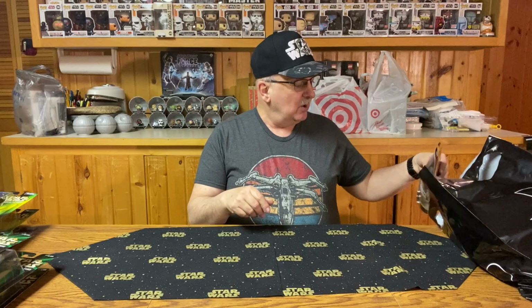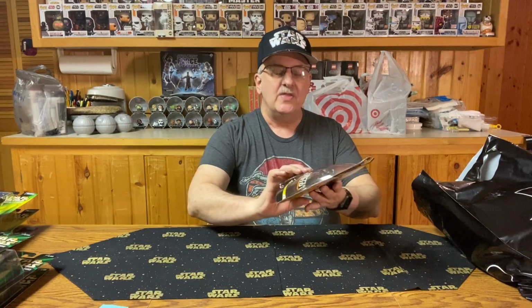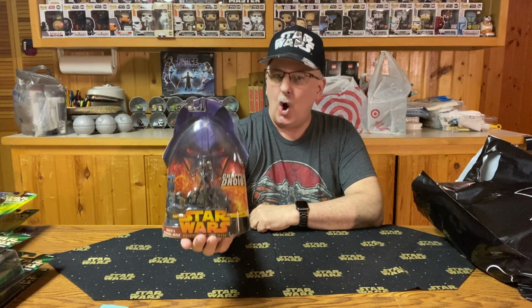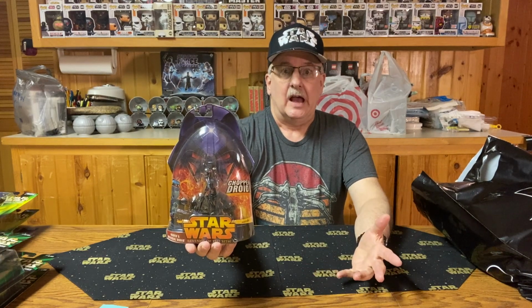And no Power of the Force for these. Nope. In fact, 2 things I bought were just single action figures. And then I bought a deluxe figure and a set of figures. Well, the first one here, and again, $10 for the figures. So the first one we have here is one that caught my eye because this one I don't think I have. I do not recall this action figure at all when I was collecting these.